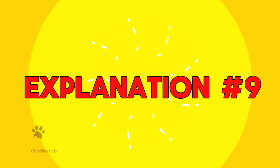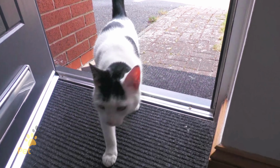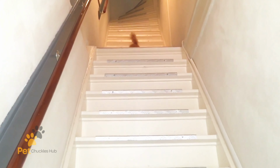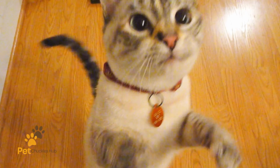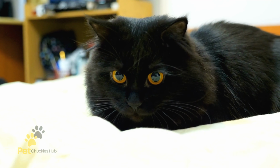Explanation number 9. They're just excited to see you. Believe it or not, Zoomies can sometimes be a welcome home celebration. After all, to your kitty, you're the center of their world. They may not jump up and down like a dog, but a burst of Zoomies might be their way of showing excitement when you walk through the door. Imagine your cat's Zoomies as a furry version of a happy dance. It's their way of saying, Mom or Dad is home.